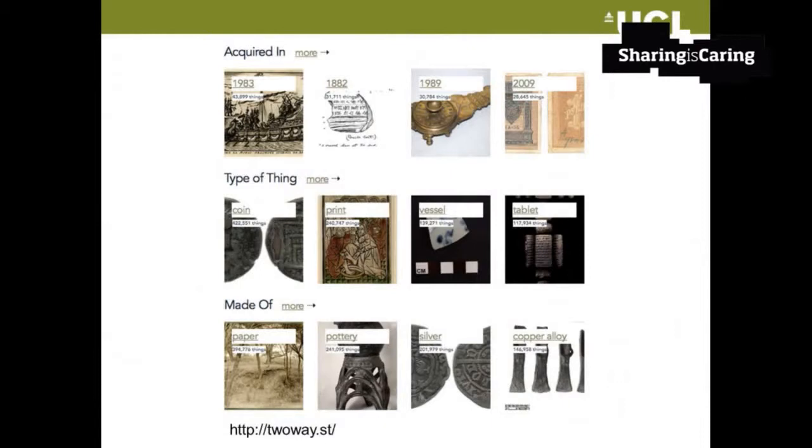It turns out that there are people experimenting with interfaces. This is Two-Way Street by Good Hope and Spectacle. So this is the British Museum collection. They've just taken the whole thing, and they're experimenting with the interface to allow people to browse it differently. So people are starting to experiment with interfaces.